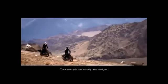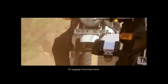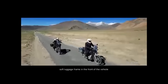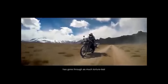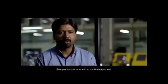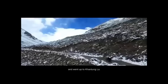The motorcycle has actually been designed keeping in mind the touring requirements, which means it had to carry luggage. So there's a luggage mounting frame, hard aluminium panniers which are strong enough but light enough, and a soft luggage frame in the front of the vehicle to allow for extra luggage, which is a jerrycan. The whole set of gear has gone through as much torture test as the actual motorcycle has gone through. Stamp of authority came from the Himalayan test. The confidence in the motorcycle is when it crossed all these obstacles and went up to Khardung La.